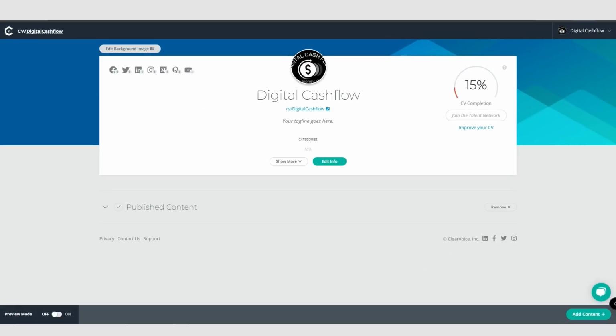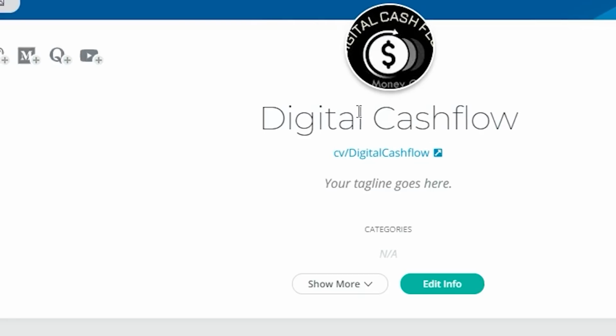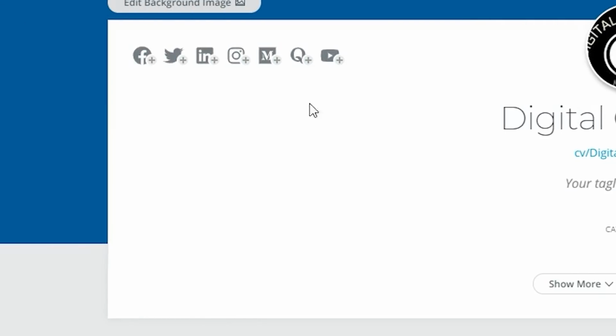Once you sign up to clearvoice.com, this is how your account is gonna look like. Here's where your name's gonna go. In my case, that's digital cash flow. And here on the left hand side, you have your socials. You can add your YouTube account if you have one. You can add your Instagram, LinkedIn, Twitter, Facebook, and the more of them you add, the better, because the chances of getting hired will be higher and the more money you'll make. With that said, I highly recommend you add as many social accounts as you possibly can.